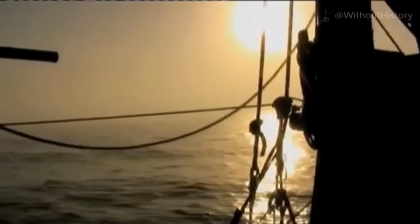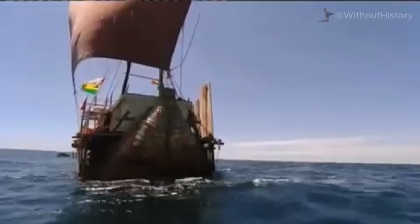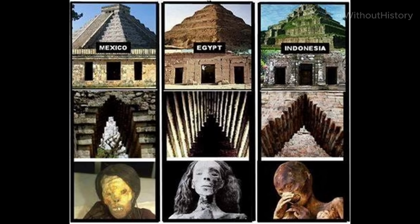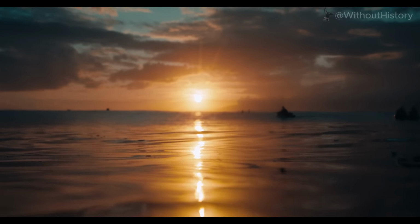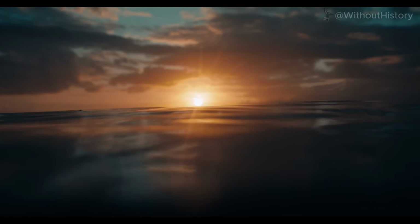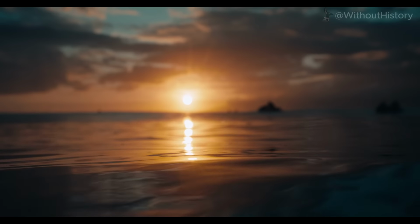So if they could cross the choppy waters of the Atlantic, they could definitely sail across the calm Mediterranean and venture into the Indian Ocean. And they sure did, as we saw in previous episodes of Without History. The emergence of Mesoamerican mother culture cannot be explained but with injection of people, culture, writing, architecture, even down to pyramid-building technique and golden face masks for their kings. The ancient Egyptians continued the boat-building tradition as they started with reed boats and evolved into wooden sailboats within a millennia.